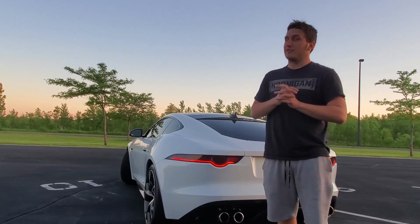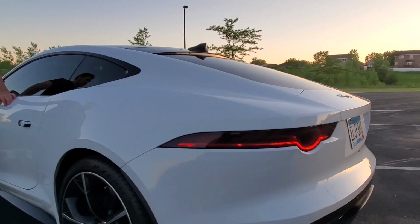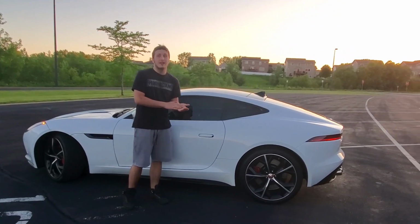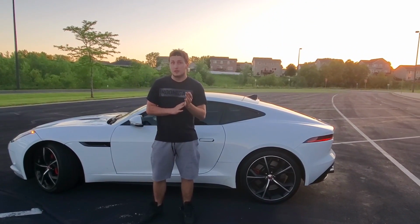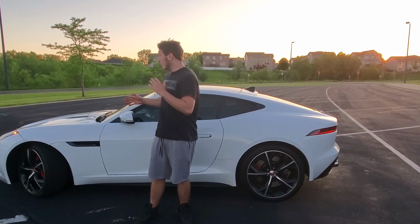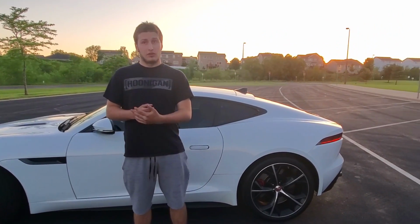Now let's move on to my first like. All right, I'm just going to say it straight out. My first like is the body. Because wow, it is truly jaw-dropping, the design this car has. I love the look this car has.